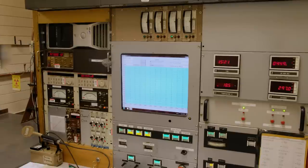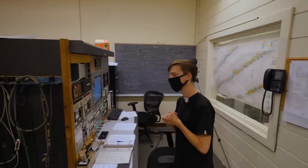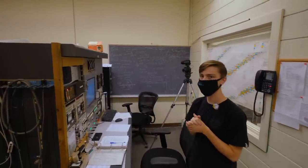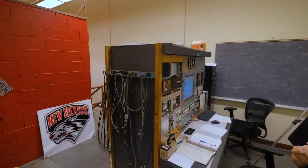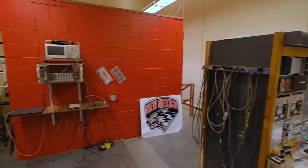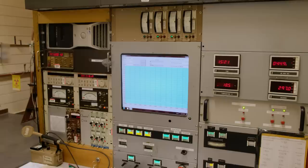So we're going to perform a reactor startup, and the first thing we have to do is prepare the reactor. So we've done a checkout of the physical systems and the radiation survey, and now we need to remove that $10 of negative reactivity from the glory hole.